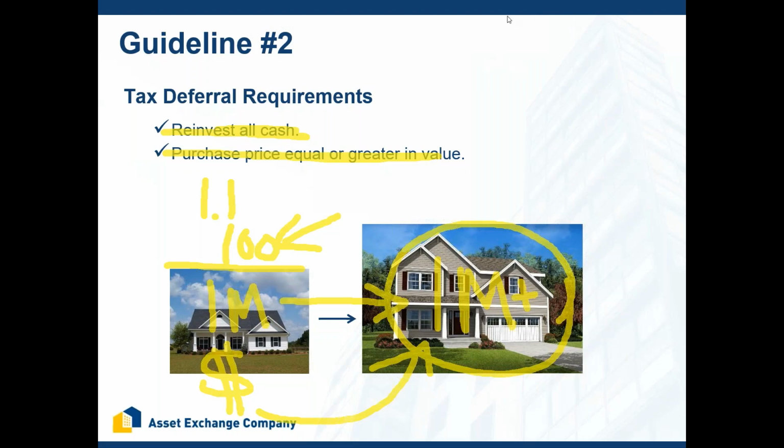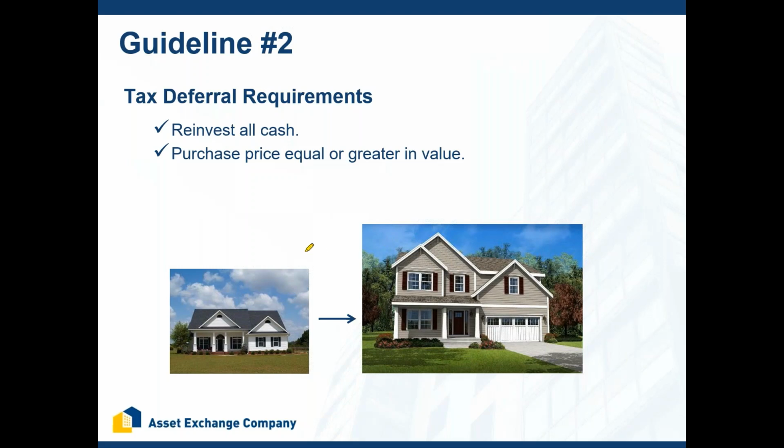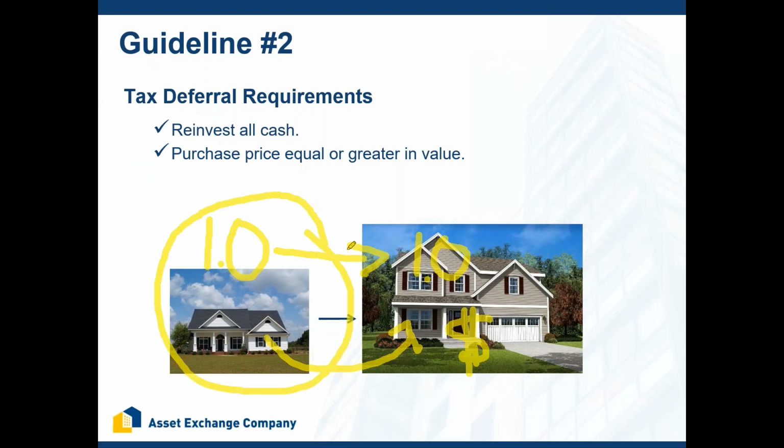That makes sense. A lot of people think, well, geez, Leonard, I thought all I had to do was reinvest my profit. That is incorrect. I need you to replace the net sale price and use all of your cash as a down payment. Now, that is going to mean that most likely, if you had debt on the property that you're selling, you're going to need to get a new loan on the property you're buying.